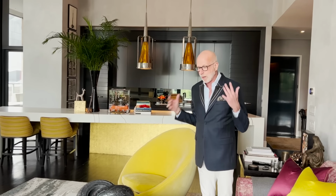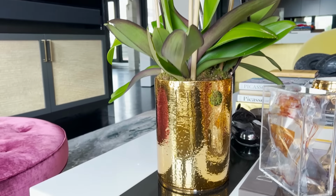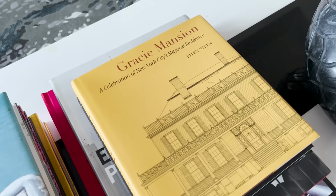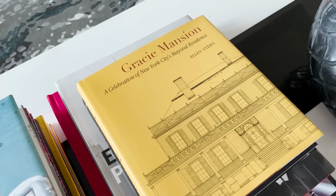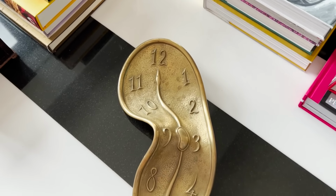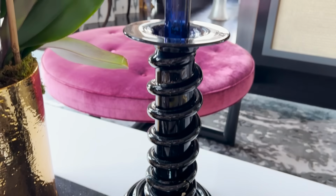I love a big coffee table, and especially in front of this big sofa. In its former incarnation, I actually had 2 cocktail tables, but now I went with one big one. And it's a wonderful place to create a tablescape and things that give you a sense of delight and a sense of interest. A stack of books. Gracie Mansion, there's a book about a project that I worked on in 2002. A wonderful Salvador Dali brass melted clock face that I bought in the Paris flea market a million years ago.